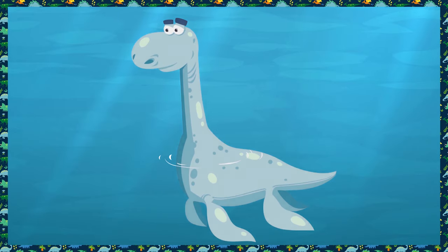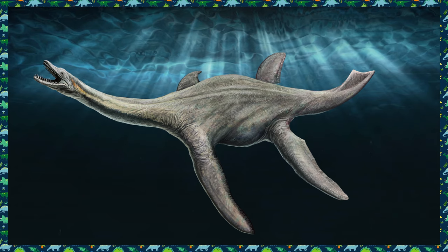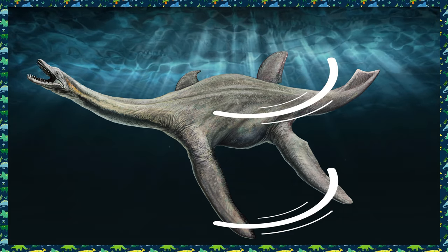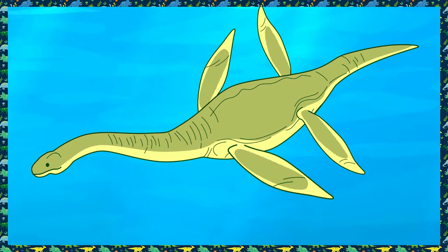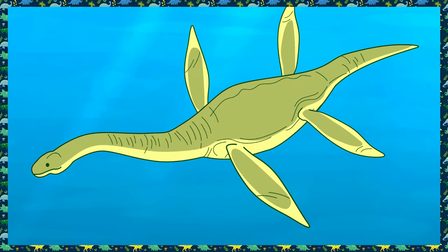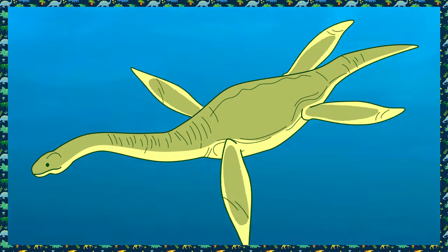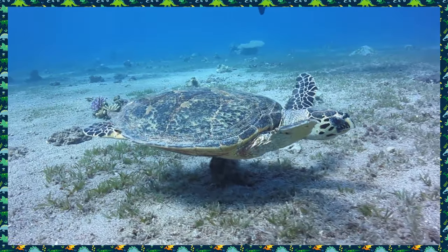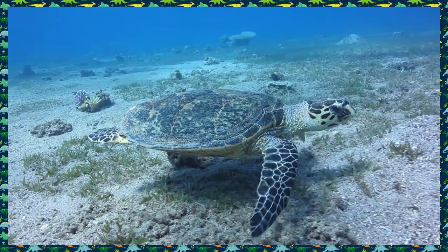Plesiosaurus. Did you know that the marine reptile Plesiosaurus had two pairs of paddles? They would use the front and back paddles to push themselves forward to swim. This is unique, as modern animals, such as sea turtles, only use their front flippers to swim.